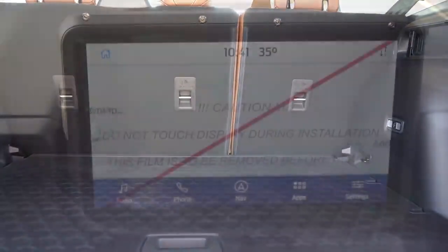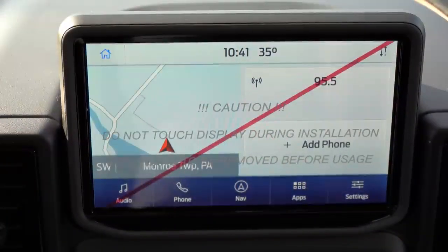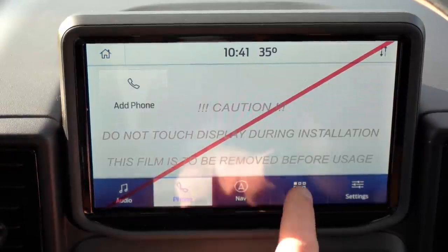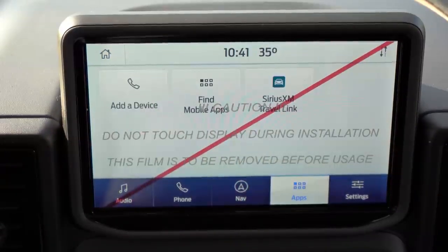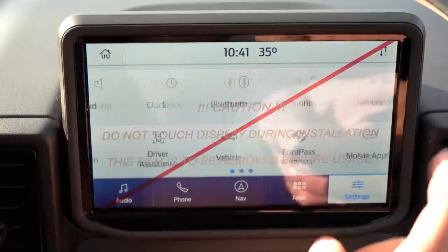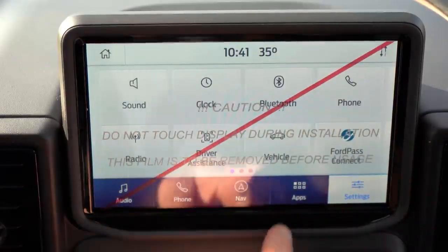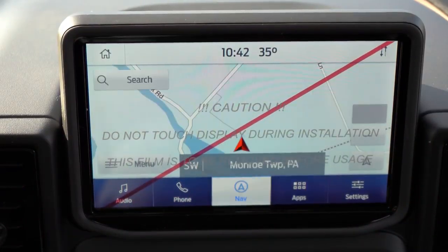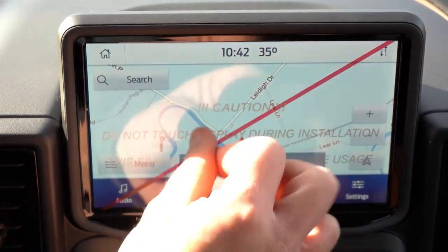But now anyways, let's go ahead and make our way to the tech display up here. 8-inch color touchscreen display coming standard across the board, aka Sync 3 is what this one is going to use. Bluetooth and audio streaming, Android Auto, Apple CarPlay. There is a factory navigation system that is going to be optional. We do actually have that option today, so that's pretty nice. And you can of course check out your radio information up there as well.